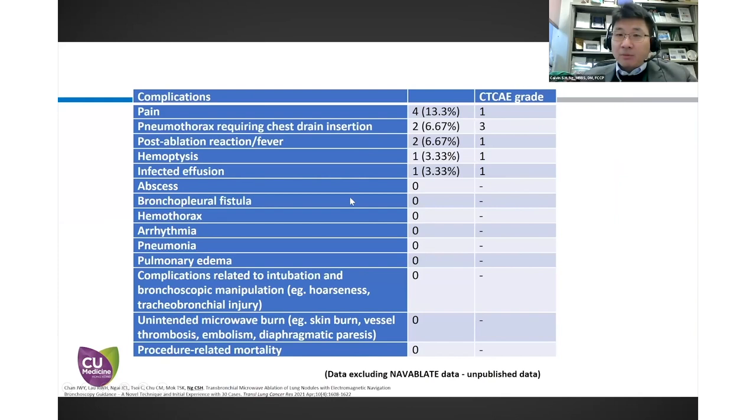In terms of complications for these 30 additional cases that we reported, there were two pneumothoraces that required drainage, two low-grade temperature ablation reactions, one hemoptysis, again self-limiting, and one infected effusion that required drainage and a more prolonged hospital stay for antibiotics. In terms of pain, it's interesting to see that over 80% don't have any pain at all after the procedure.